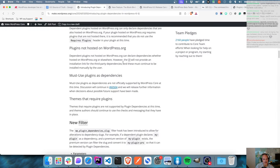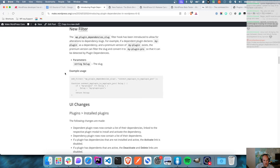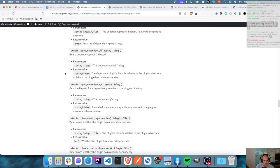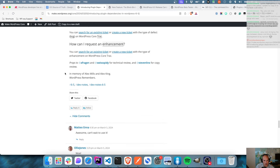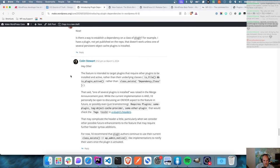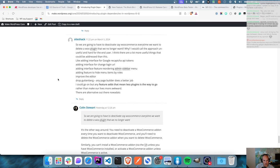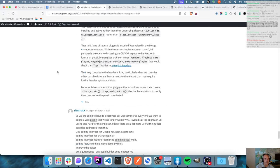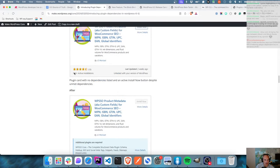I do want to know how you can install a third-party plugin. I don't see that in this. I'm going to have to ask a question about that. I don't see how we could do a third-party plugin that's not hosted on the .org repository.